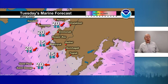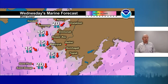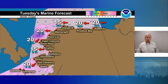For the west coast, generally offshore flow, winds ranging 15 to 20 knots, seas up to 7 feet out by St. Matthew, 5 feet up by the Pribilofs, otherwise around 3 to 4 feet or so. And then Wednesday, again, the northerlies are really starting to take over, winds 15 to 20 knots and seas ranging up to 5 feet.